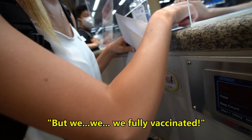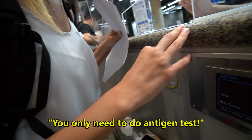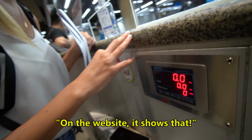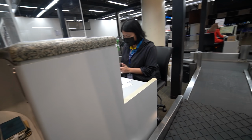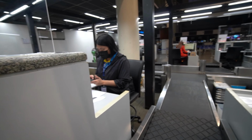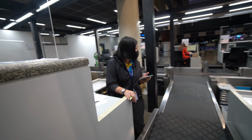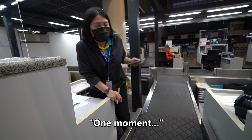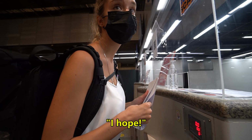But we're fully vaccinated. They say if you're fully vaccinated, you only need to do antigen test. On the website it shows that. We've basically been here for an hour now. And I think she's going to start contacting the Malaysian authorities to see if we can hopefully get through the airport. One moment. No problem. This seems to be going the right direction, I hope.